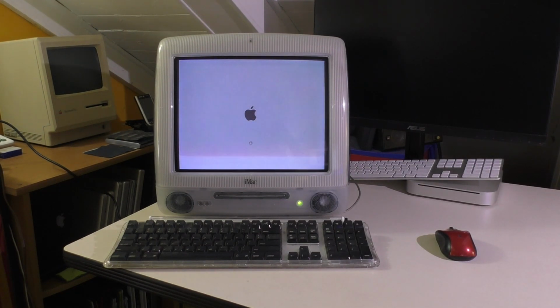Of course, I apologize for the minor screen flickering that's happening in the video. That's just the frame rate difference between the CRT and the camera that I'm using, but it is what it is.